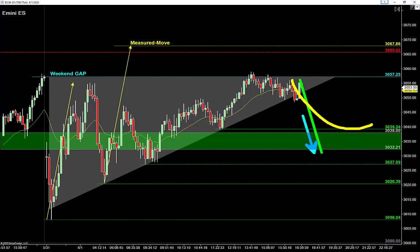As we get that pullback into that support area, I'm hoping that we see sellers come in and try to get short on the next pullback. And once they do, now we know where their stops are. And once we know where stops are, we can buy right into those stops, because that's where those bears are going to have pain. That's where those bears become buyers ultimately, right? So I can identify where those stops are.